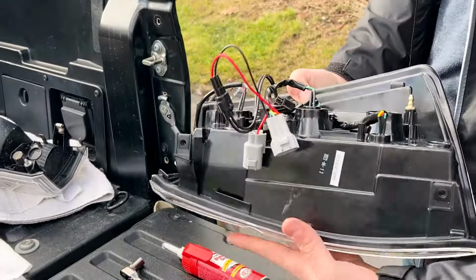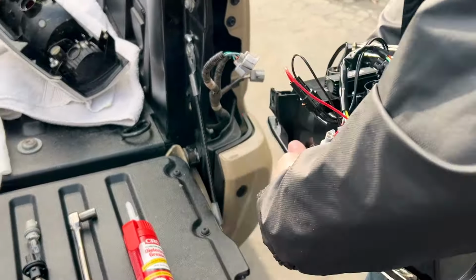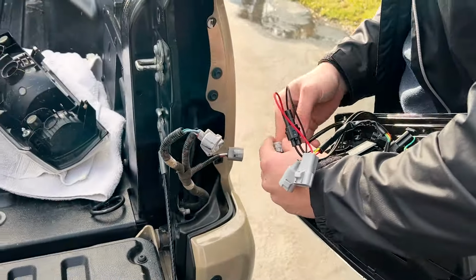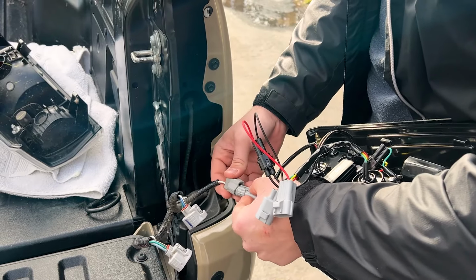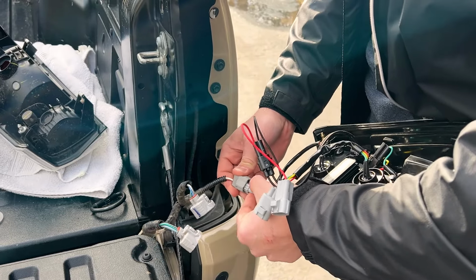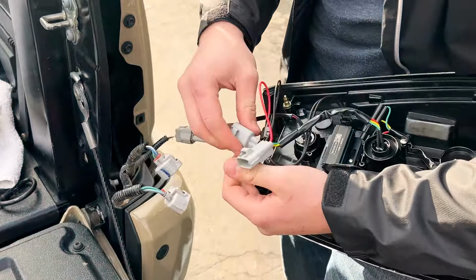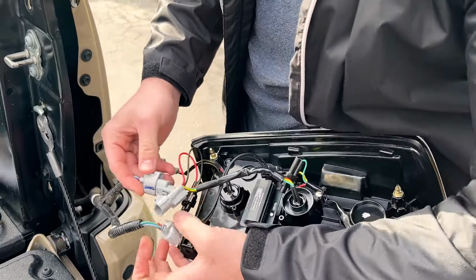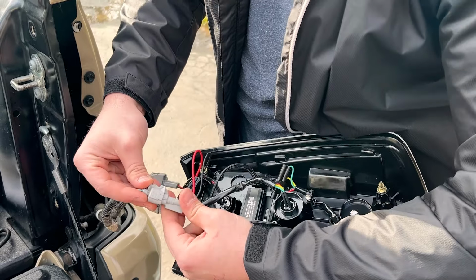Now you're going to take your taillight. You're going to want to match up the connectors. So this bottom one is reverse. Match it up. Click in. Match these. Click in. And then match these. And click in.